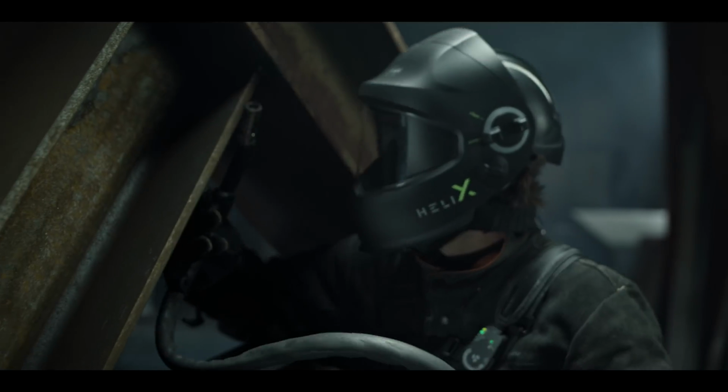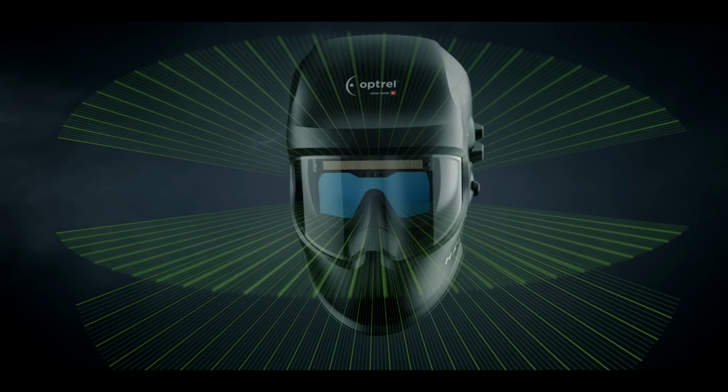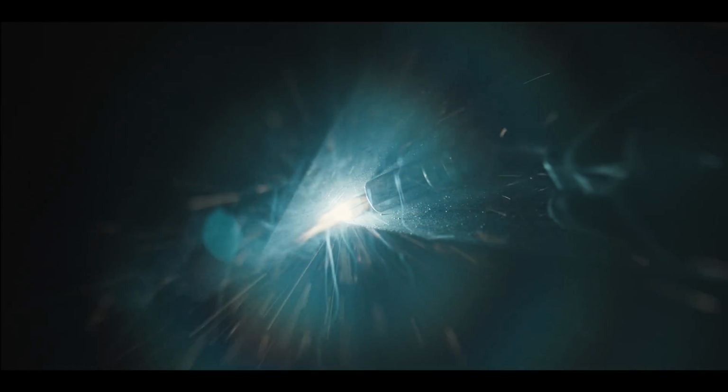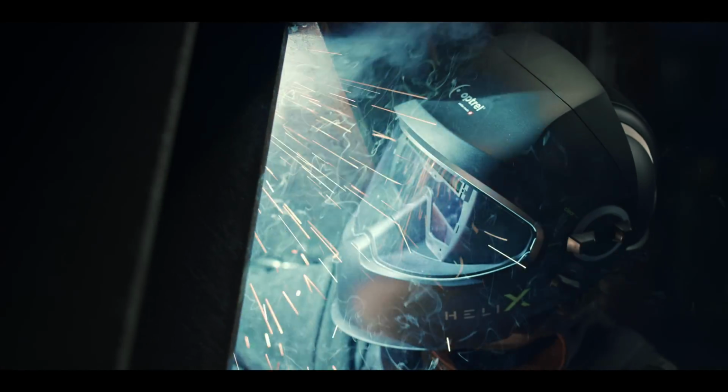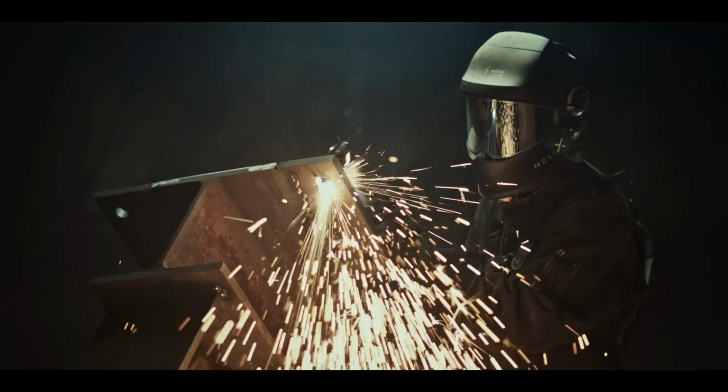No more tunnel view due to our nose cutout technology. Have everything in sight while working, with a field of view 6 times larger compared to other products. All that makes the Helix the perfect companion for welding, grinding, and cutting in heavy steel construction.